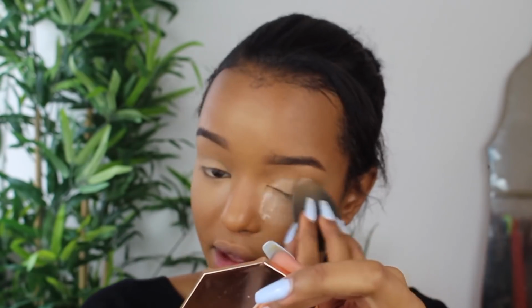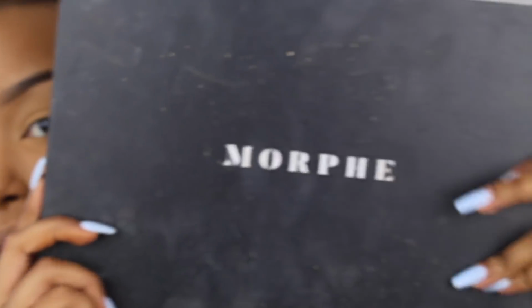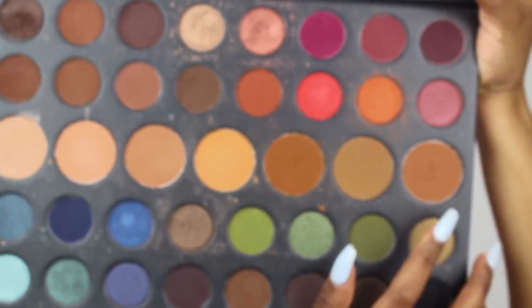Going to set using Laura Mercier baking powder. So for my eyes, we're going to start off with the Morphe 39A palette. The best palette ever. We're going to go in with this shade right here. They have no name, sorry.